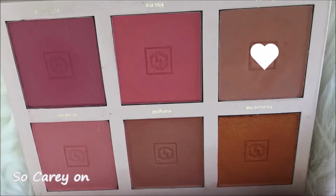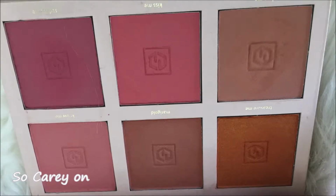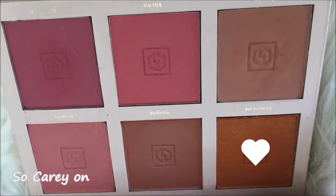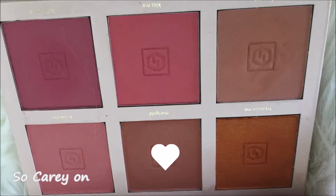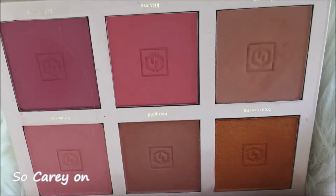Okay, so this includes the colors Adore Me, Kiss Me, Seduce Me, and then below it right here, this one's Treasure Me, this one's Marigold, and then this one's Know Me. And some of these, I think 4 of them are from the original duos. And so 2 were limited edition blushes.